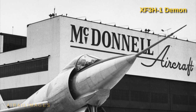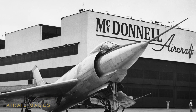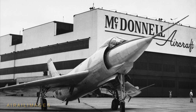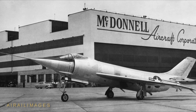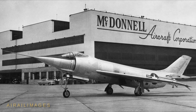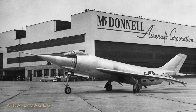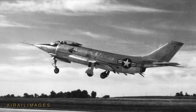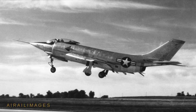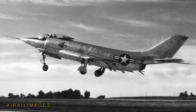McDonnell's first foray into swept wings for fighters, the XF-3H Demon, was designed to use one Westinghouse J-40 turbojet engine. The J-40 failed to develop into the high-performance power plant that was envisioned, and early F-3Hs with lower-rated J-40s were considered overweight as a result. First flight of the XF-3H-1 was 7 August 1951.